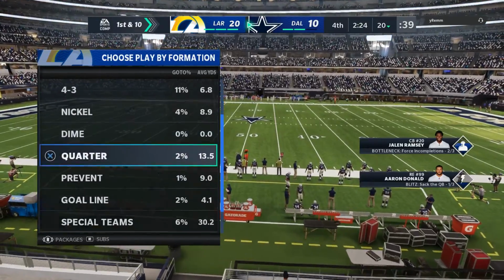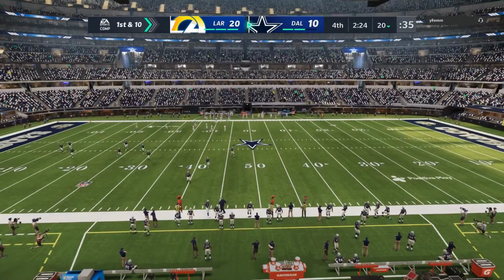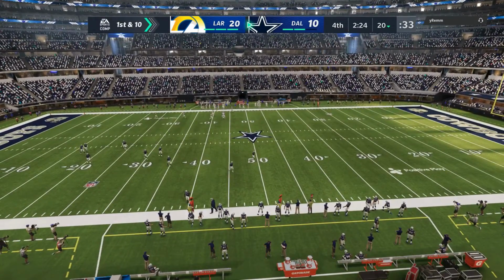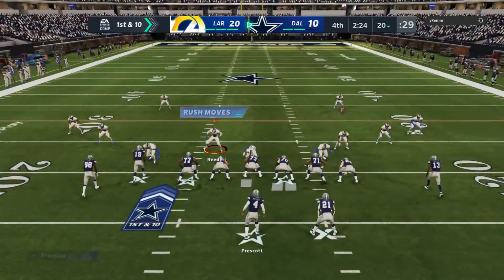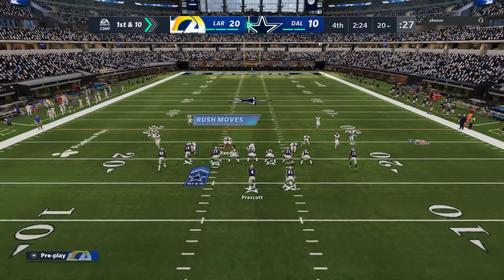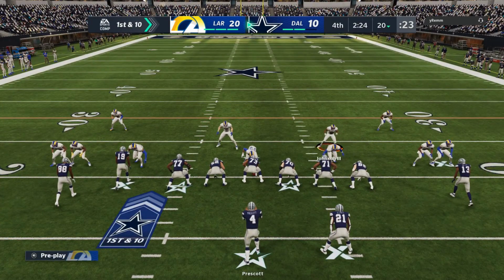Take over first and 10 at their own 20-yard line. The Dallas offense here set to begin the drive. Their defense was able to force the punt. That's the good news, but this is still a 2-score game, and they need points on this drive and in a relatively quick manner.